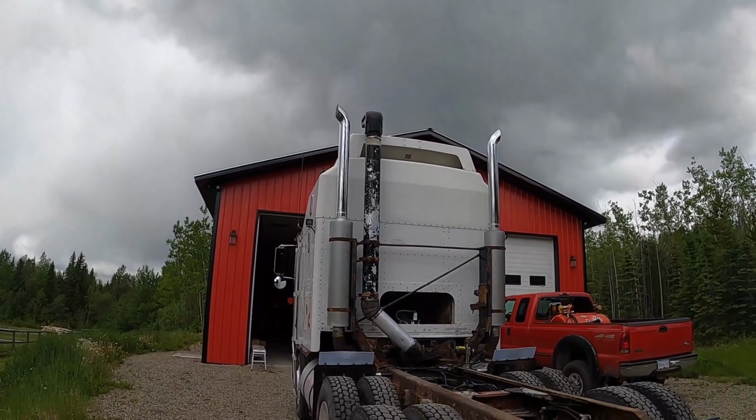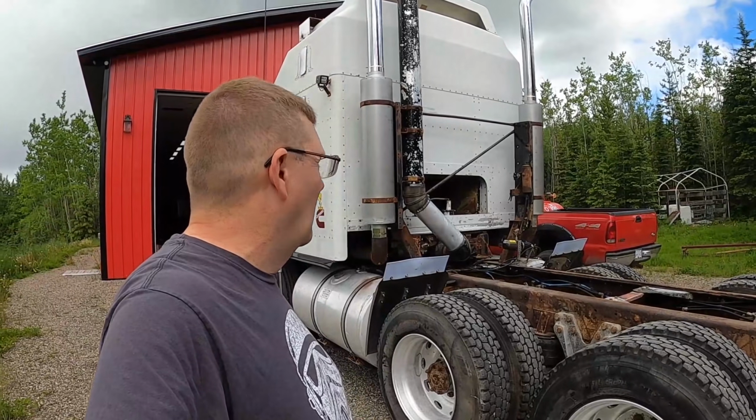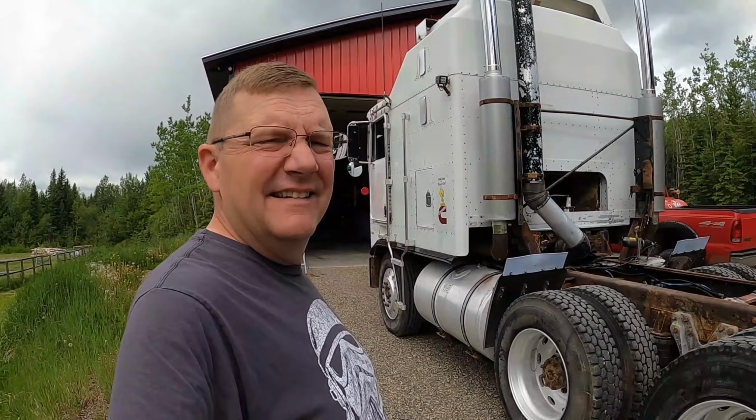But yeah, I think Kenny sounds good. It does have a fast idle switch, but it's not working, so I don't know if it's just not hooked up and taken off, or if it doesn't work. So I'll have to do some investigating on that one. But yeah, Kenny makes smoke.